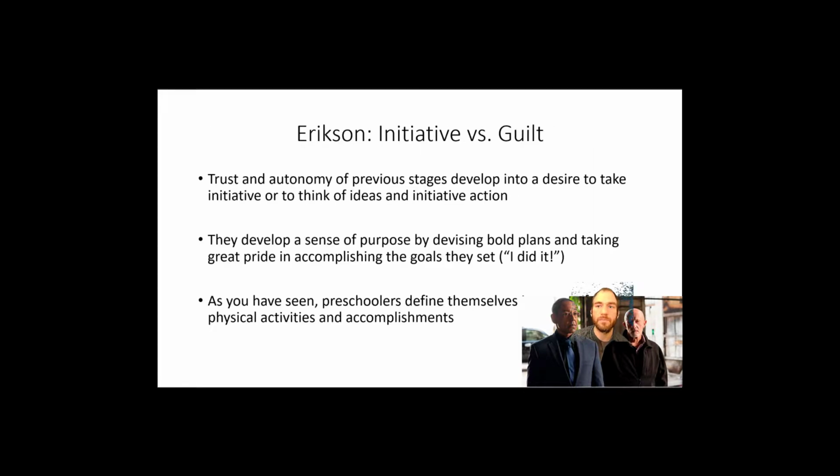Psychosocial development in early childhood. Now let's jump into another Erikson stage here: initiative versus guilt. We touched on all the stages, the crises that an individual must go through. The trust and autonomy of previous stages develop into a desire to take initiative, think of ideas, and initiate action. They develop a sense of purpose by devising bold plans. They say, I did it. As you have seen, preschoolers define themselves in terms of their physical activities and accomplishments. So this is pretty straightforward initiative. They want to initiate action. They have ideas, they have plans, and they take great pride in things.